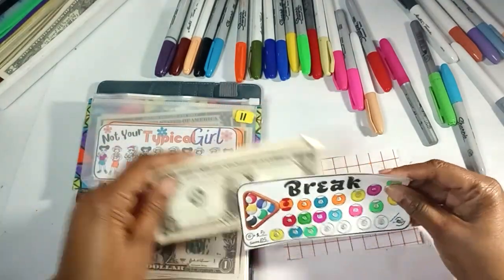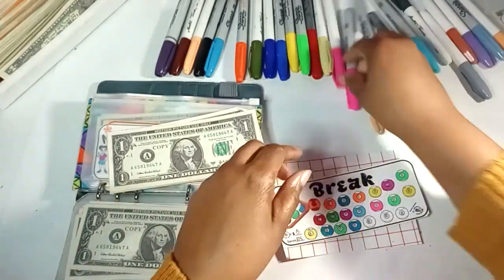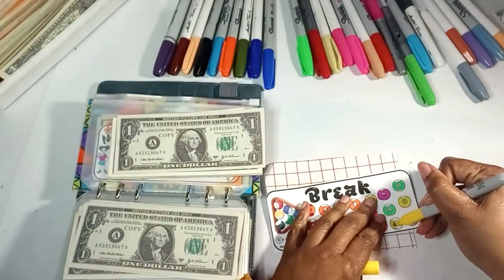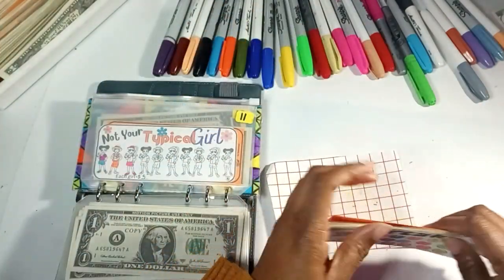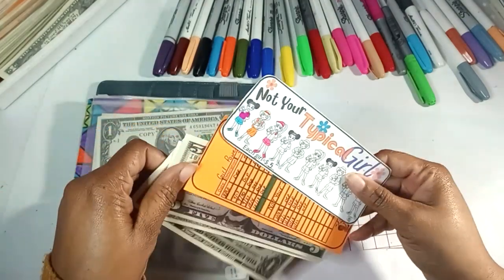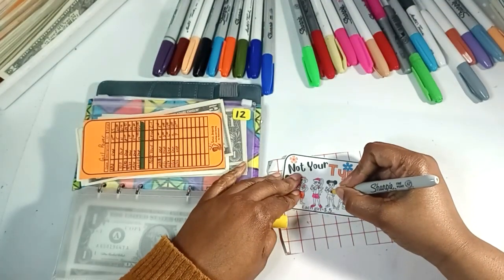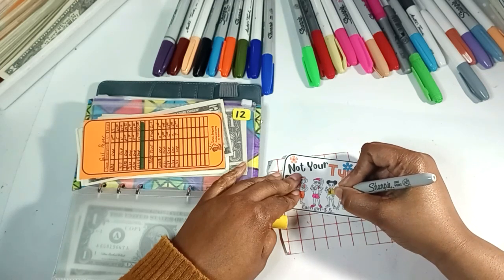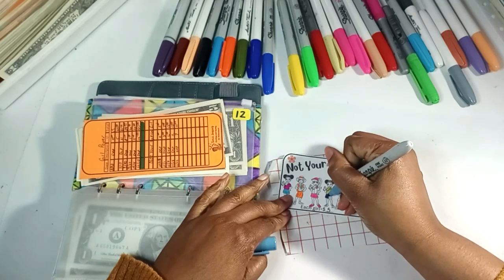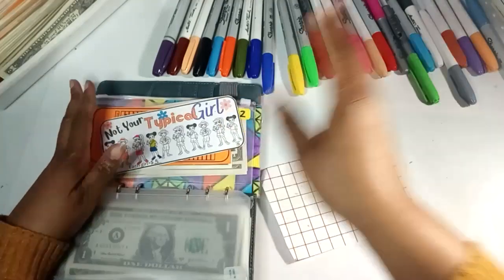All right, this one I finished. Pull out my savings challenge. And that is that one all finished up. I'm going to put that right there for now. And then Not Your Typical Girl, the final one, got $7 added to it today, which brings it to $122. And I can color one of my little girls. And that is it. All the money.